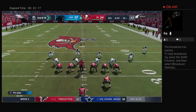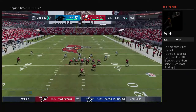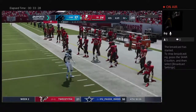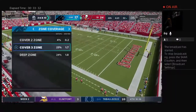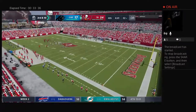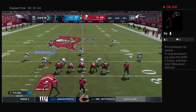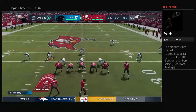Here's 2nd and 10 now from about the 32. To throw again, Brady, looking sideline, incomplete. Looking for his all-pro tight end, Rob Gronkowski, and it's 3rd down. Well, a defensive coordinator's got to be happy with that result. They took away all options downfield and forced the incompletion. The Bucs on 3rd down, they've hit it 50%, 3 of 6 to this point. This is 3rd and 10.